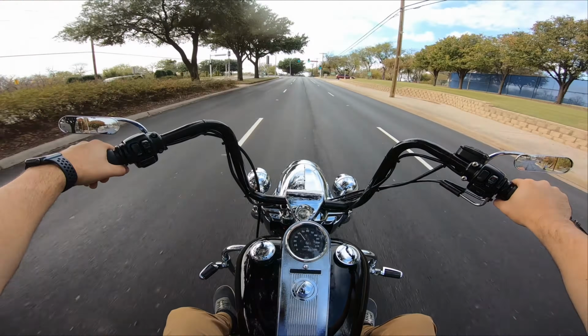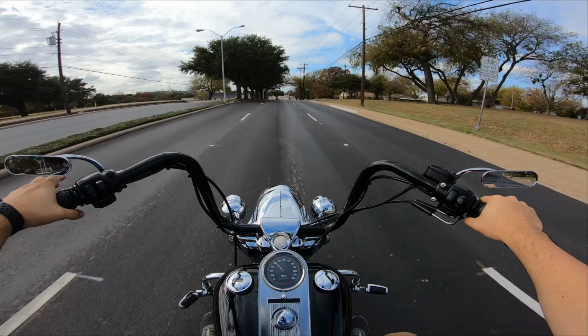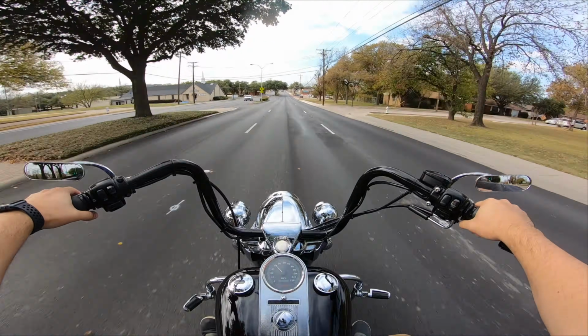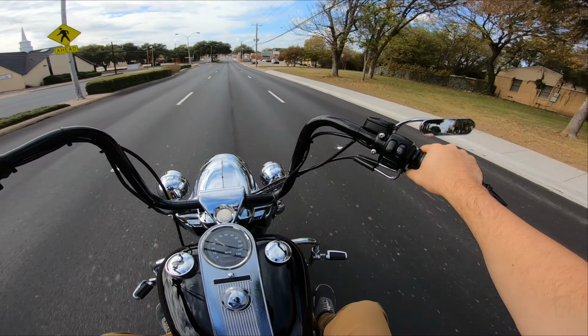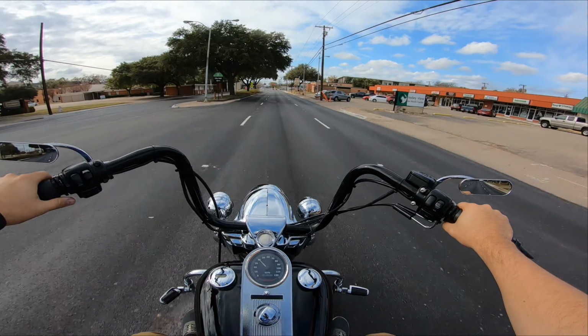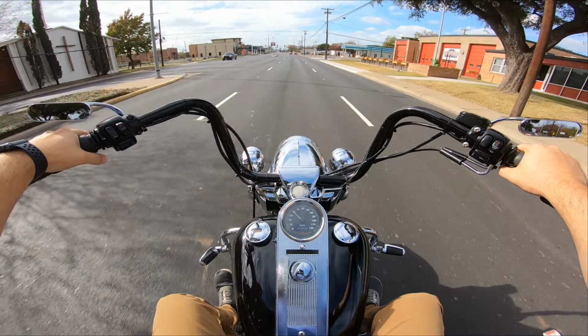So yeah, I mean, it's really good. It sounds decent. With the slip-ons, it's a little bit deeper and a little bit more rumbly, but it doesn't have that Harley bite that my Night Train has. So I will continue searching on how to get this bike to sound like that bike a little bit more. These motors do sound really good.